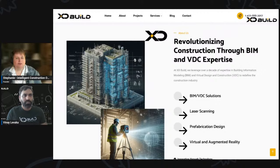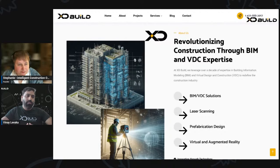On your side, on XD's side, where do you meet the creation? We build the 3D models based on the 2D drawings or the consultants' drawings. We build the 3D models for the mechanical and the electrical trade contractors. So the first step is laser scanning, correct? Yeah, our prime focus is on renovations. Laser scanning comes in handy to capture the as-built conditions.